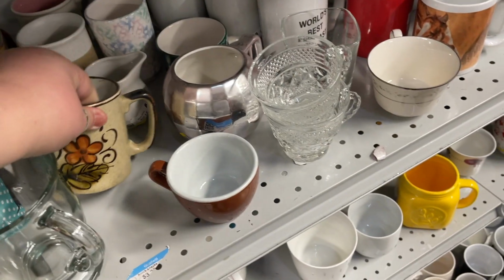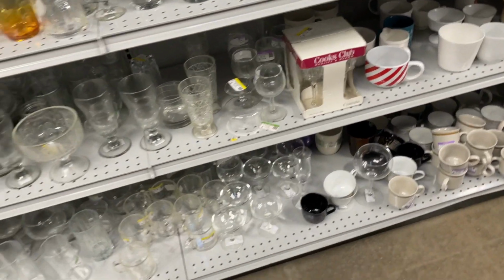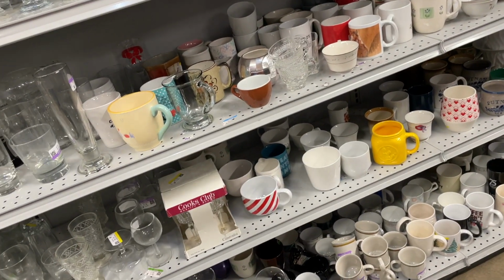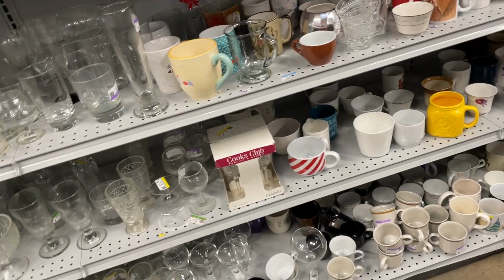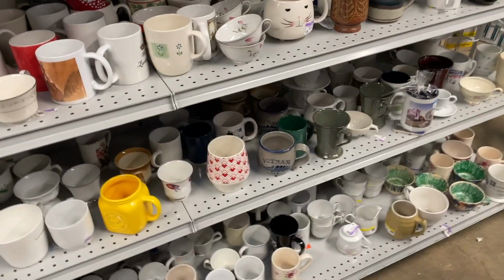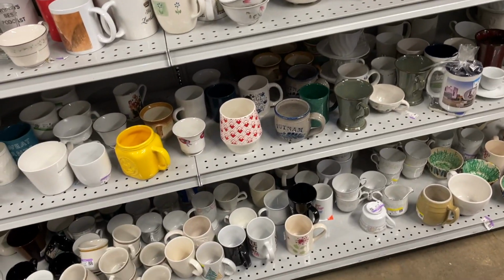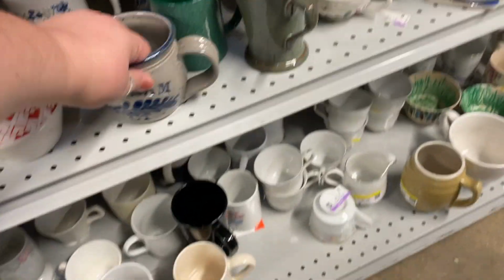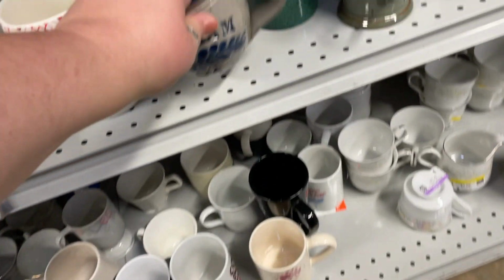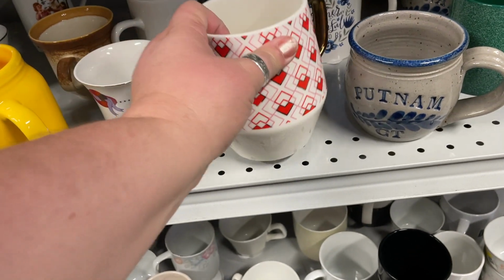A telltale sign is the speckled kind of stoneware look and then that brown kind of high glazed handle and sometimes a ring around the top. Now this isn't necessarily true for all Otagiri mugs, but a lot of them. And a lot of mugs that are Otagiri aren't necessarily valuable. So try and look them up, but they are pretty good for selling, especially in sets.